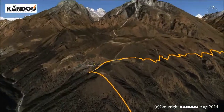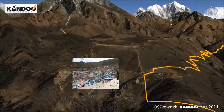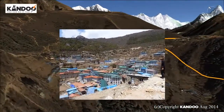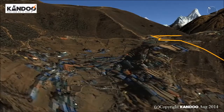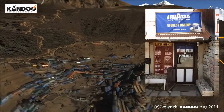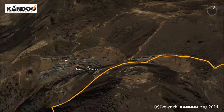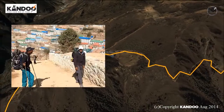Namche is the main trading village in the Khumbu and has a busy Saturday market, a meeting place for the Hindu traders from the lowlands and the Tibetan yak caravans that have crossed the glaciated Nang Pala. Day 11. Rest day in Namche. Namche is tucked away between two ridges and has lots of lodges, tea shops and souvenir shops. It is a great place to spend a day acclimatising before heading off to Temboshe.